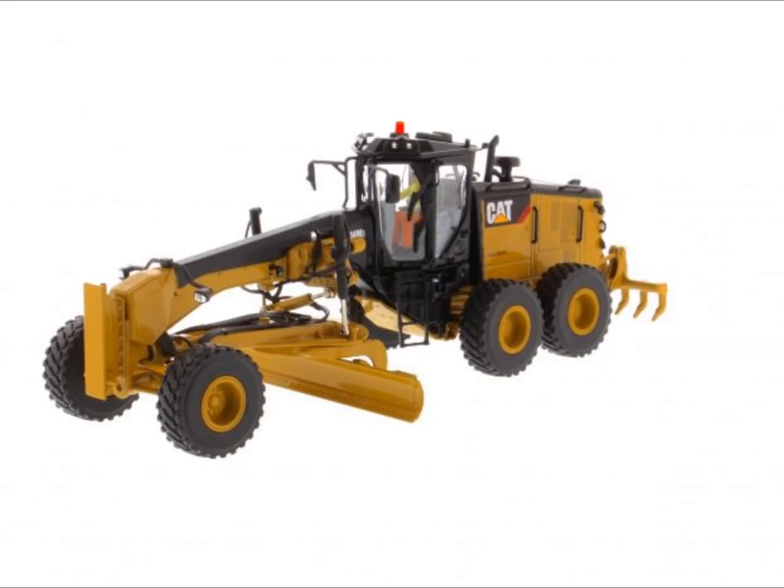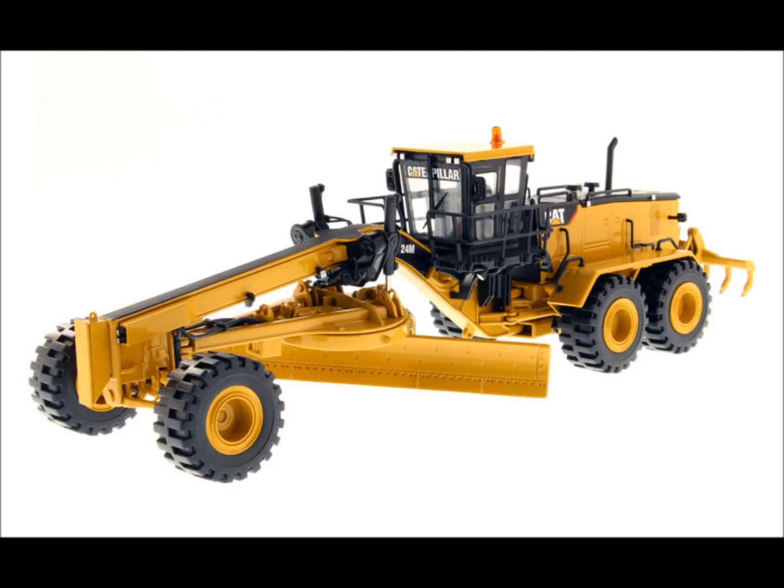And finally, here's a prototype picture of the Cat 24M motor grader, Cat's largest grader, and you'll find these used in quarries primarily.